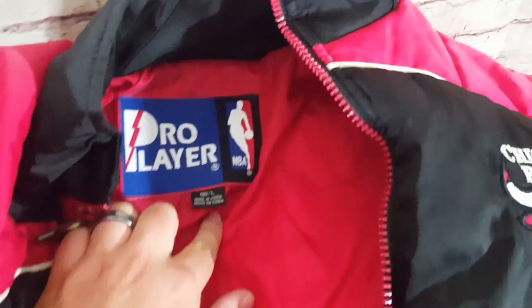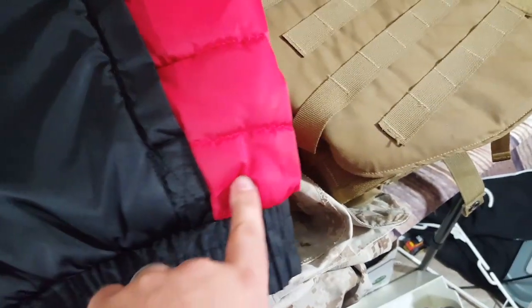One more thing I forgot to add for this haul. This is Chicago Bulls Pro Player. I got this on Sunday. Pro Player, size large, Bulls jacket. It's got a couple little markings here, some right here on the red. Overall though, pretty good shape.